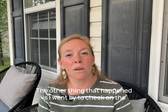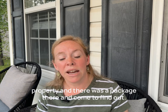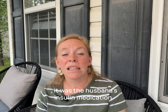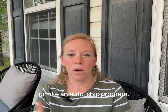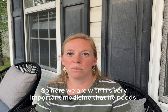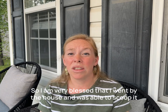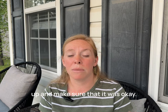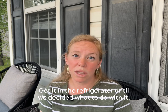The other thing that happened is I went by to check on the property and there was a package there. And come to find out, it was the husband's insulin medication. The address didn't get switched in time, and it was on an auto ship program. So here we are with his very important medicine that he needs. I am very blessed that I went by the house and was able to scoop it up and make sure that it was okay. Get it in the refrigerator until we decided what to do with it.